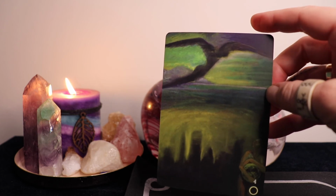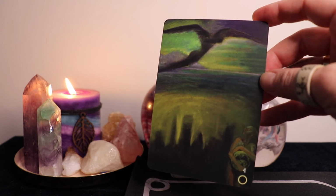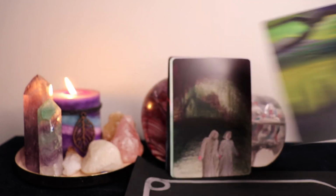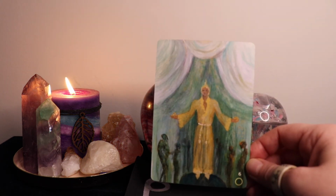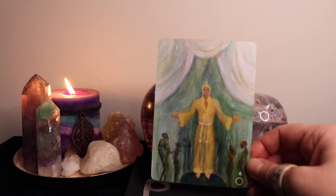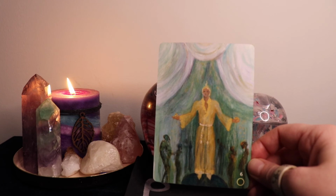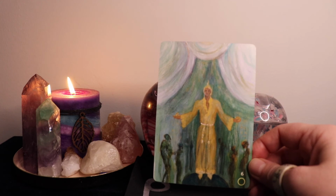Because the black angel type figure, when he's coming, it's pointless. It's pointless to hold on to the material things, because you can't take them with you. For some reason, this card just makes me think of that when people kind of shine their own halo, you know, when they put themselves on a pedestal and they kind of see themselves being better or more important than the other ones.